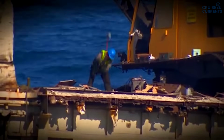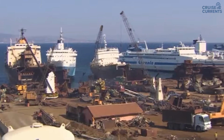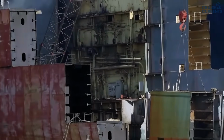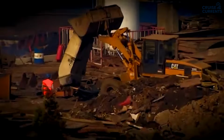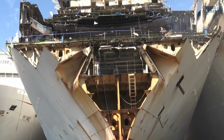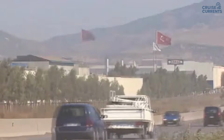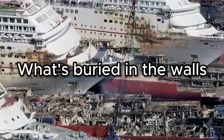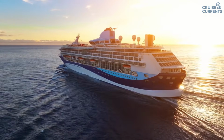It's also genuinely dangerous work, in tight, poorly ventilated spaces, and reporting on shipbreaking has long flagged serious safety concerns across this industry. And it's not just the labor that's hazardous. What's hidden inside the walls of these ships is its own problem entirely. What's buried in the walls? Cruise ships built decades ago weren't designed with recycling in mind.